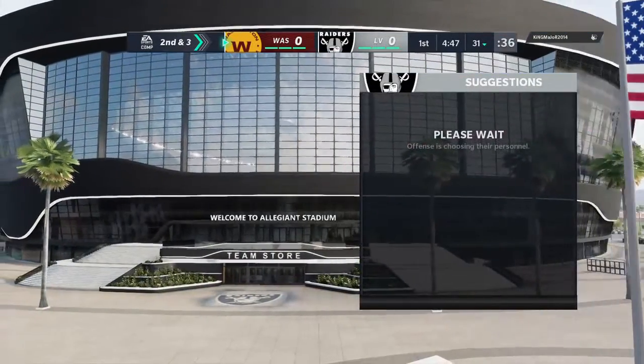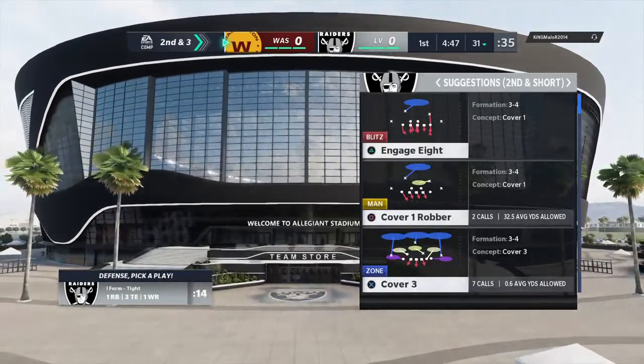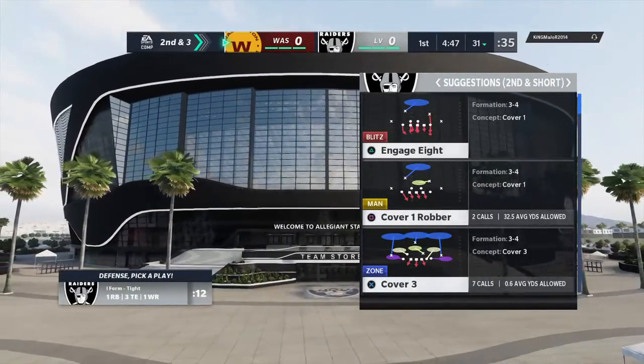3. He's brought down at the 31. It's a gain of 7. Brings up 2nd and 3.